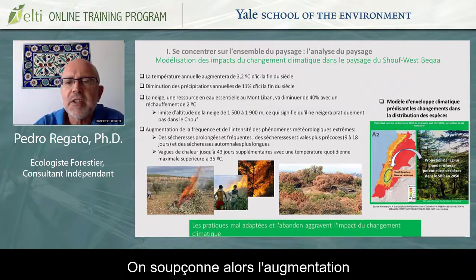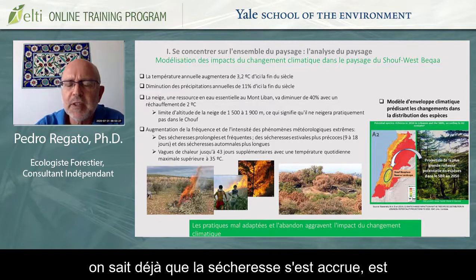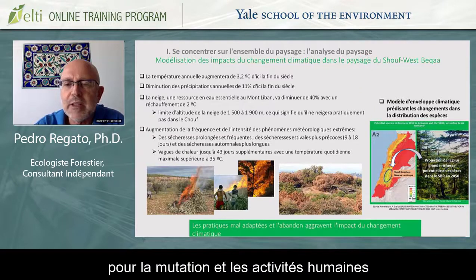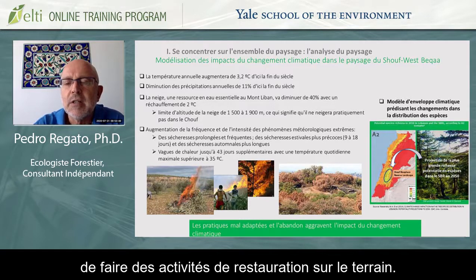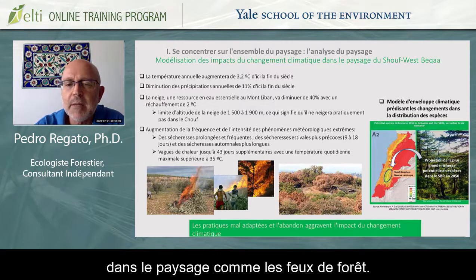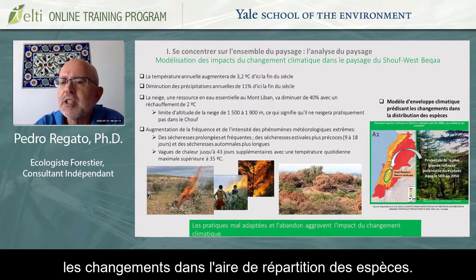Then it is expected that extreme weather events will increase. It's already well known and observed that drought has increased. Summer drought is larger, covering a larger number of months and creating significant stress to vegetation and to human activities, and also modifying a lot the possibilities of doing field restoration activities. And heat waves are also an important feature, contributing to a number of important problems in the landscape, like forest dieback and forest fires.